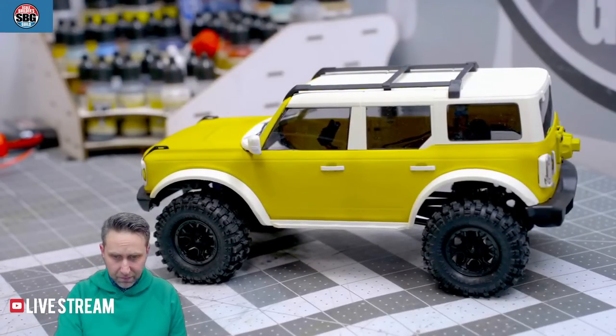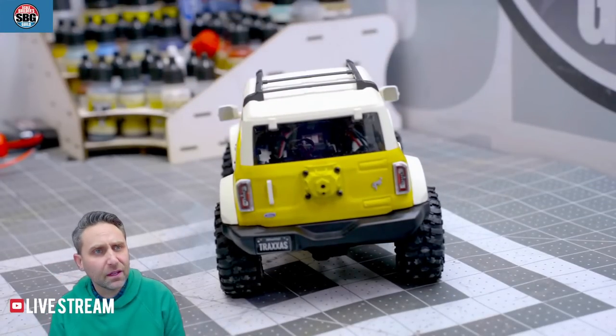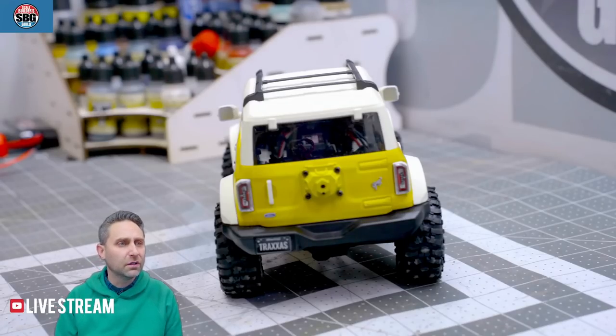This is the upgraded one with the lower ratio transmission. And yeah, it needs some tiny... Where are my tiny bumper stickers? I don't even have a set of my own.